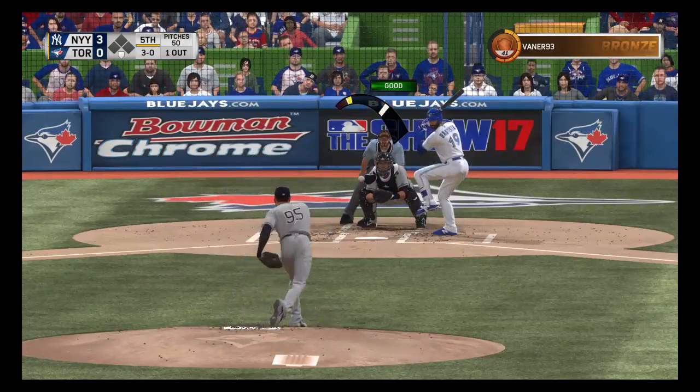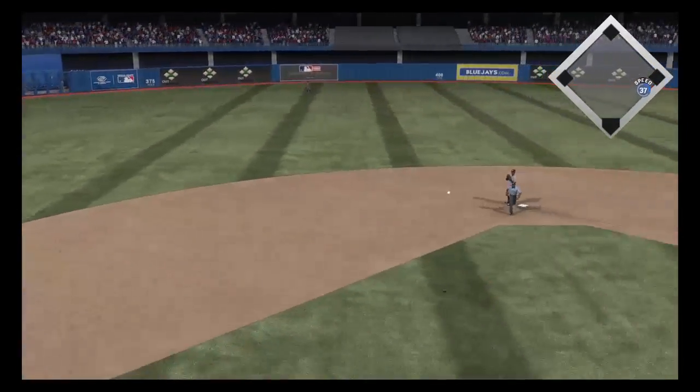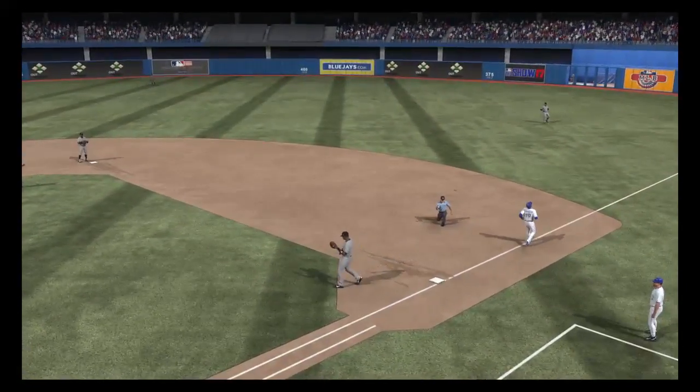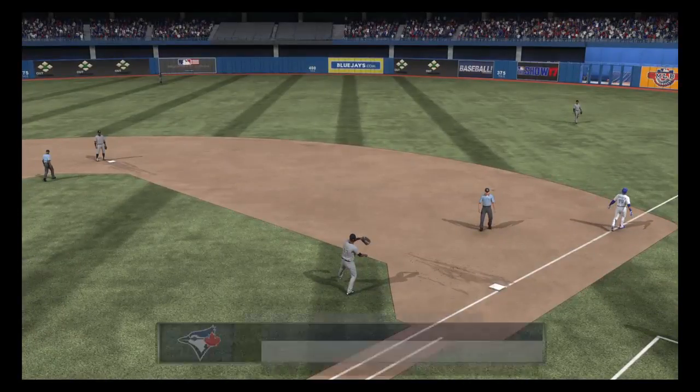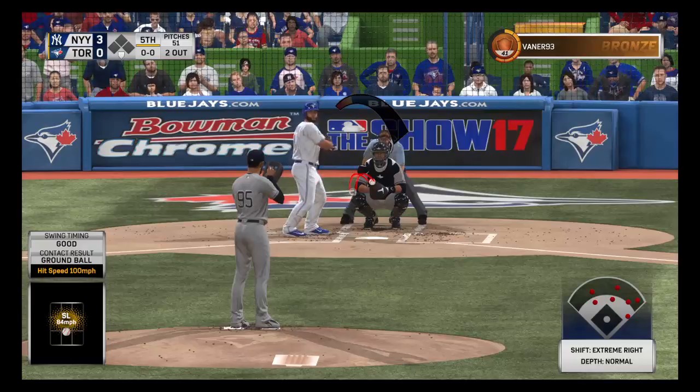3-0 now to Bautista. Drilled on the ground to short. Scooped up on the backhand. Throw in time as he's called out on a bang-bang play at first. Here's Kendrys Morales. 0 for 1 for him here in this one.